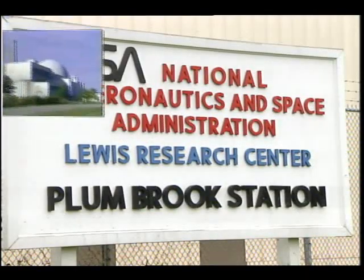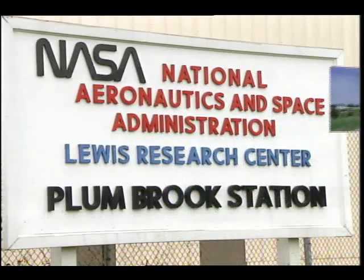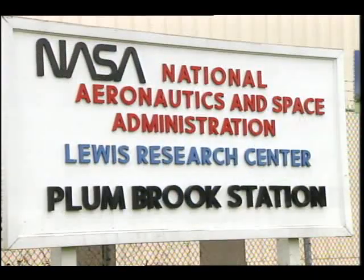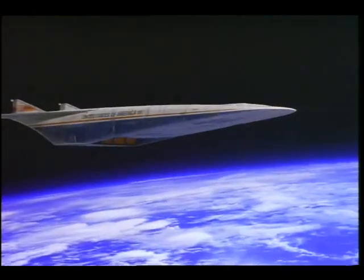The four major facilities at Plumbrook, together with the surrounding clear zone land, the infrastructure, and the trained staff, provide a significant national test capability available to NASA, other government agencies, and the private sector.